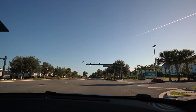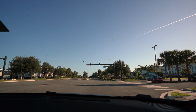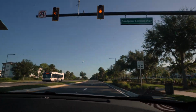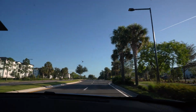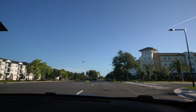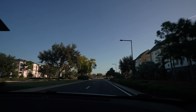To your right there, that is Flamingo Crossing Village. That is a giant apartment community as well as a Disney community. So if you are working for Disney, you can actually get an apartment here and they can give you rides to and from Disney. So it is a giant community that also has housing for Disney guests as well as people who work for Disney. So just bear that in mind.